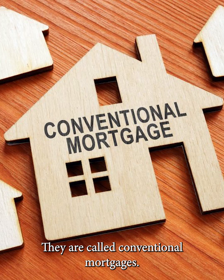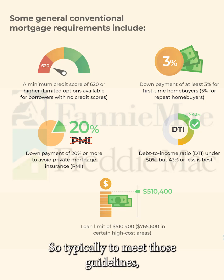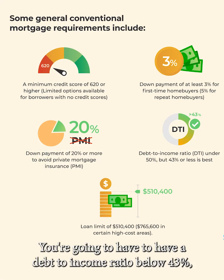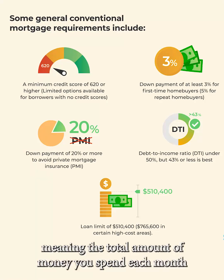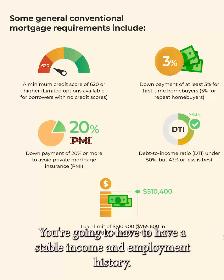They are called conventional mortgages because they fall within the Fannie Mae or the Freddie Mac guidelines. So typically, to meet those guidelines, you have to have at least a 620 credit score. You're going to have a debt to income ratio below 43%, meaning the total amount of money you spend each month does not exceed 43% of your income. You're going to have a stable income and employment history.